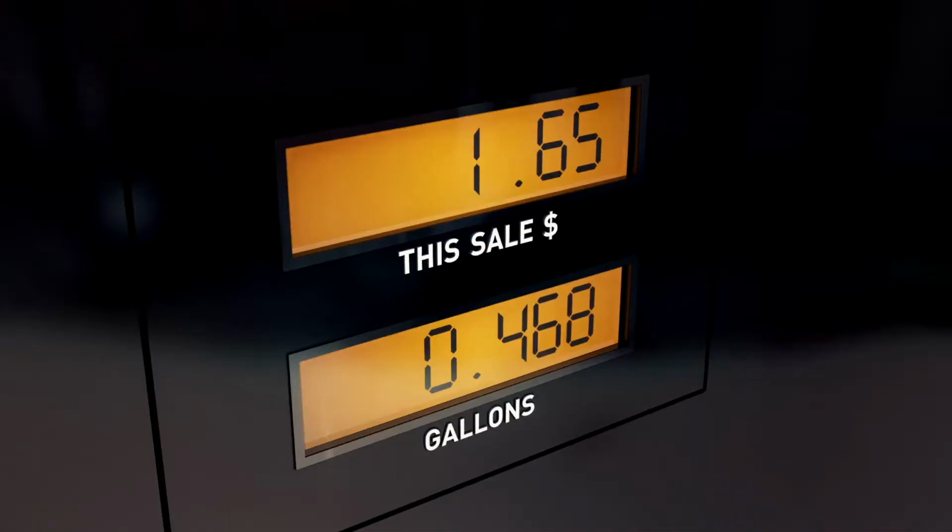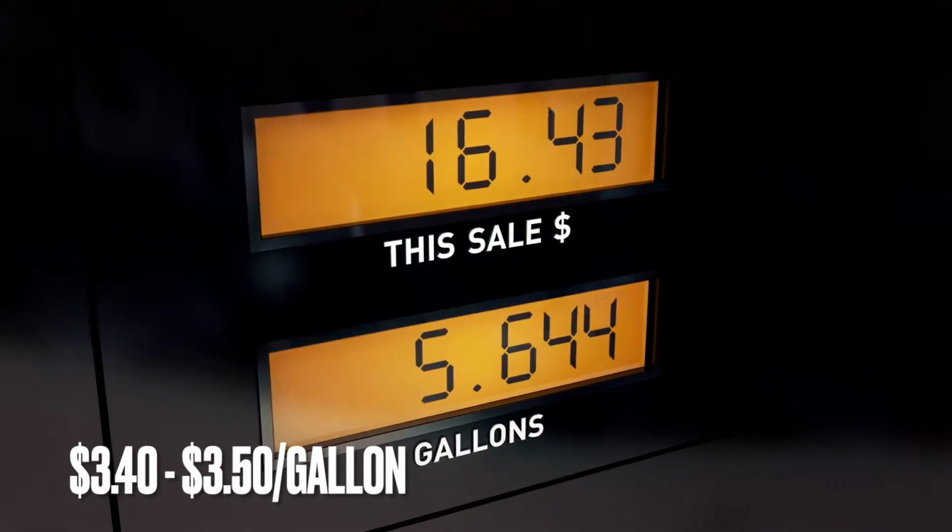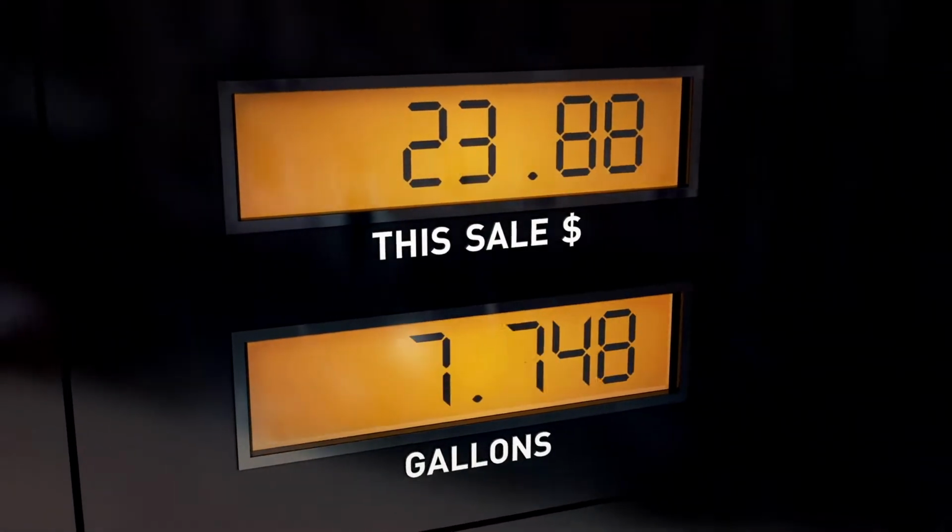A big portion of that is gas. As of the time of making this video, gas prices are floating anywhere between, I believe it was $3.40 to $3.50 a gallon. Of course, you can go to a Costco or something and get a little bit cheaper, but that's about the average if you don't have that membership.